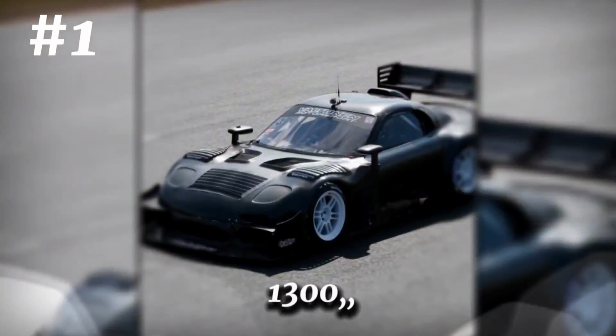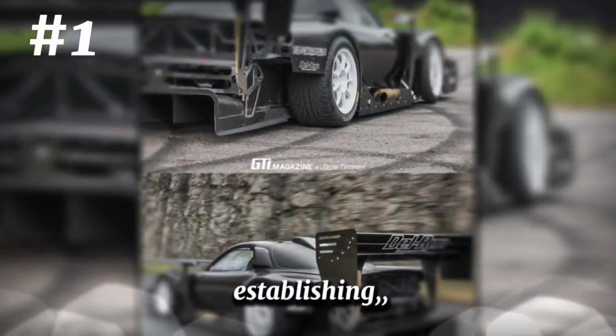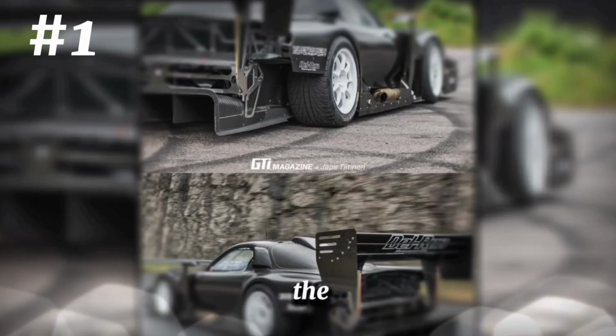With 1,300 horsepower and 958 pound-feet of torque on tap, this build pushes the limits of what an RX-7 can be. While not much of the original RX-7 remains, the body played a crucial role in establishing the car's balance and providing the blueprint for this ambitious project. The attention to detail is astonishing, as every component has been optimized to handle the immense power output and deliver maximum performance on the track.